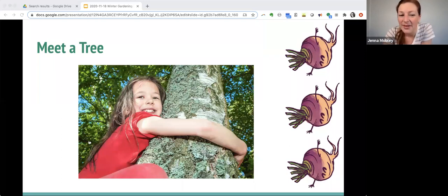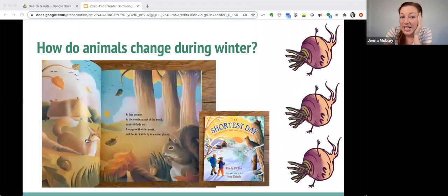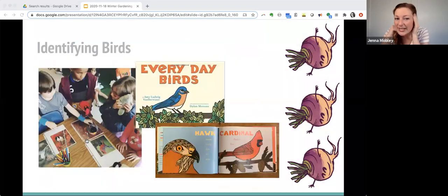a sensory activity. And then real quickly, there's a couple of slides here on different ways that we can explore the animals that change in the winter. And I focused in specifically here on the birds. We love exploring the birds in our area.